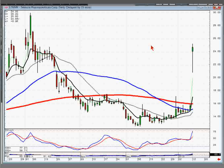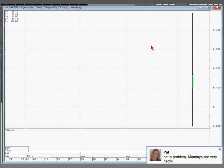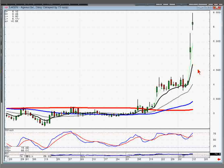Let's see, AGAN. When they gap it up, what do we want to see the next day? That they're still trading positive. A little slow curve.